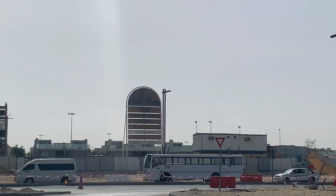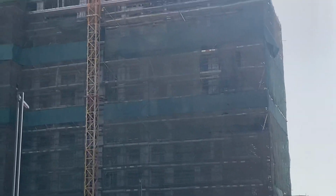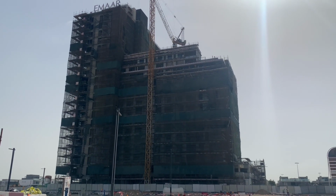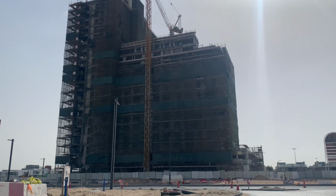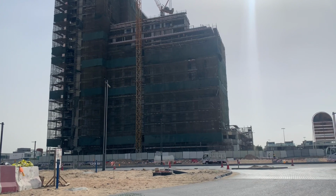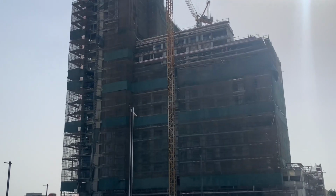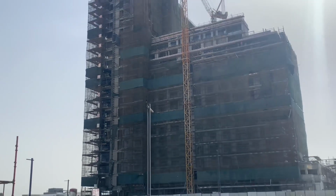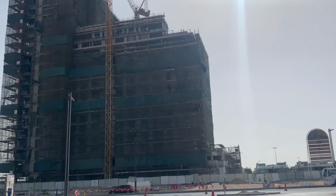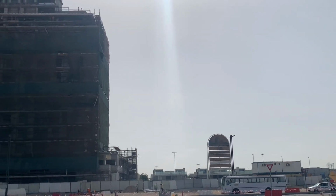Golf Suites. The structure is already completed. They are doing the facade works right now, and for sure internal finishes are in progress also at this time. This is only beside Club Villas here in Dubai Hills also.